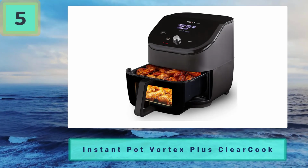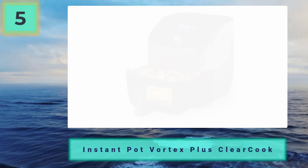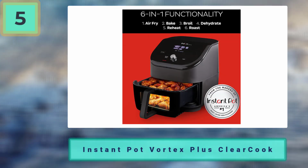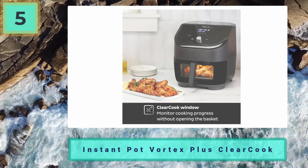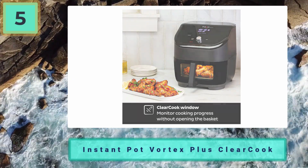Number 5, Best Air Fryer with Window, Instant Pot Vortex Plus ClearCook. Air fryers from Instant, the same brand that makes Instant Pot multi-cookers, have been on our list of best air fryers since we started testing them. The ones we tested, including this one, are easy to program and high-performing.